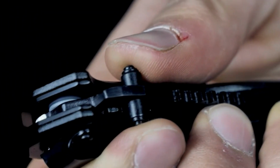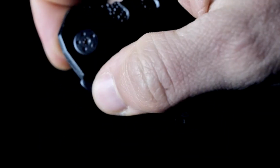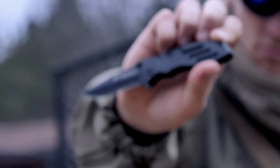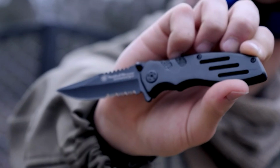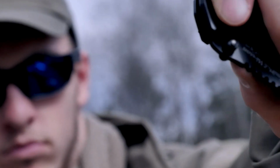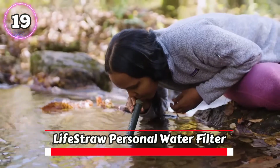Additional features like serrations and jimping enhance its functionality for diverse tasks. Perfect for adults, its lightweight design and everyday practicality make it a dependable choice. Covered by a limited lifetime warranty, this tool offers peace of mind, ensuring you're ready for any situation outdoors or facing emergencies. Number 19. LifeStraw Personal Water Filter.